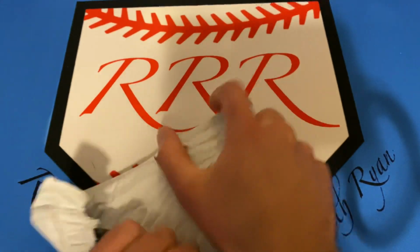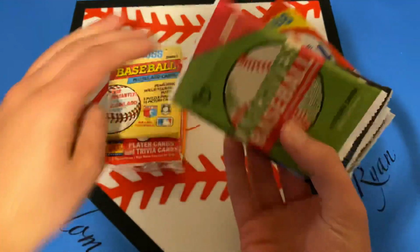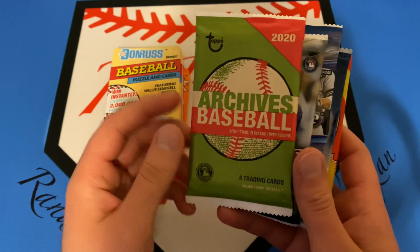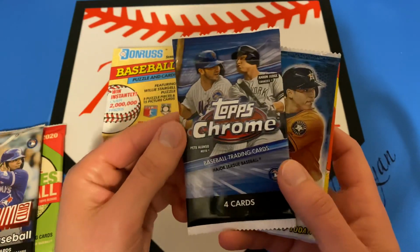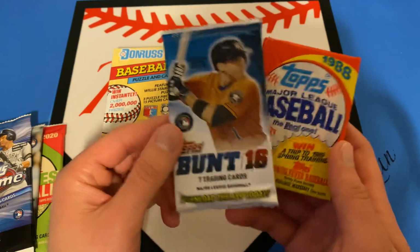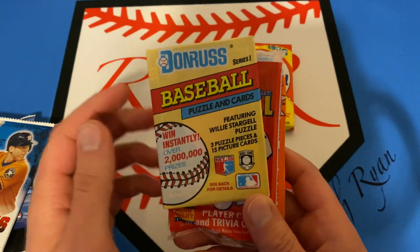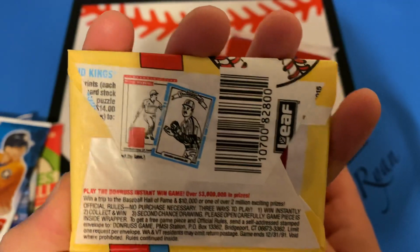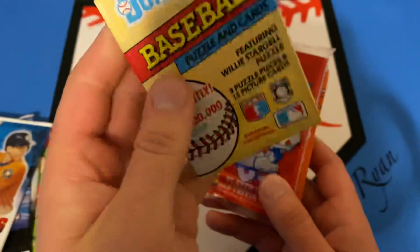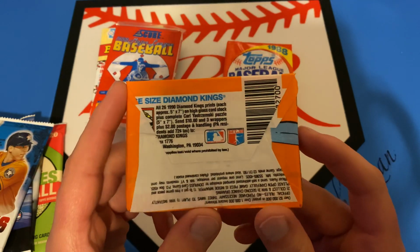Let's see what the packs are. Figured I'd do this finally, it's kind of overdue. We get a 2020 Archives Baseball Retail Pack, 2020 Stadium Club Retail Pack, 2020 Chrome, Topps Bunt 2016, 88 Topps, 80... Well, I should know what year this is. I don't, though. 91? 90? Donruss, 88 Score, and 89 or 90 Donruss.